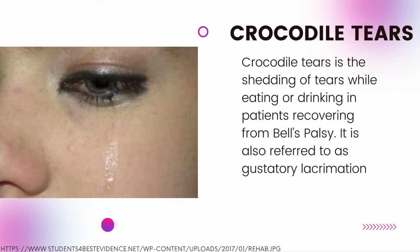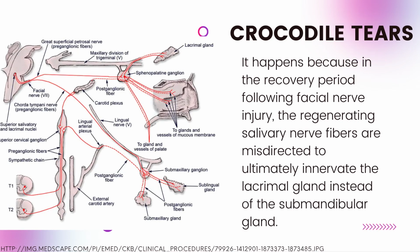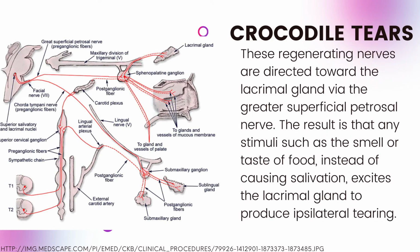Crocodile tears is the shedding of tears while eating or drinking in patients recovering from Bell's palsy. It is also referred to as gustatory lacrimation. It happens because in the recovery period following facial nerve injury, the regenerating salivary nerve fibers are misdirected to ultimately innervate the lacrimal gland instead of the submandibular gland. These regenerating nerves are directed towards the lacrimal gland via the greater superficial petrosal nerve.